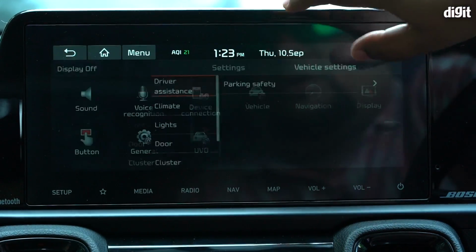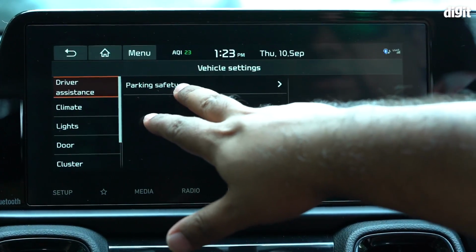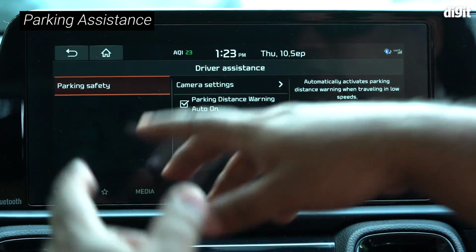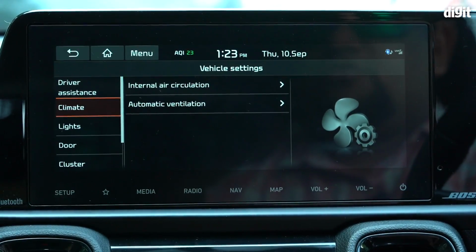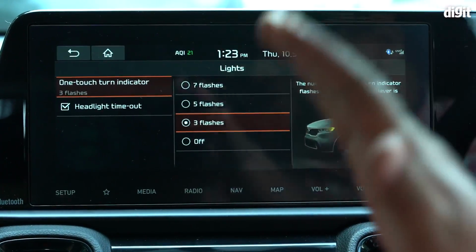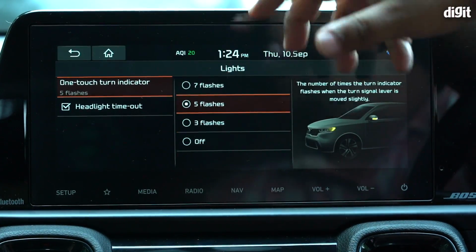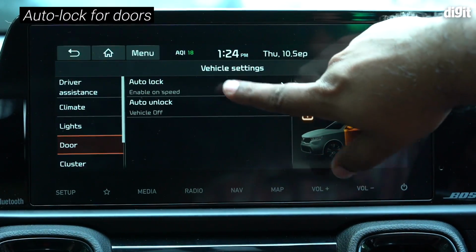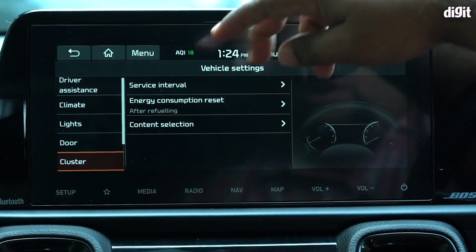Now, here's something very interesting. There's also a lot of features about your car that you can control from this system. For example, parking safety. Do you want to be warned, and there are sensors in the front and the back, so it can warn you about that. There's climate control. There is headlight timeout. Also, one touch indicator. So if you don't want to press the turn indicator all the way, you could just tap on it, and this allows you to configure how many times it will flash before it turns off. So you've got that, you've got auto lock for doors, auto unlock, and then of course the information cluster, which you can also configure from here.